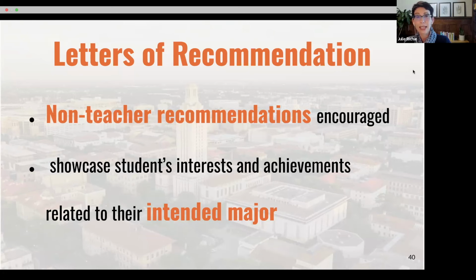Because going back to that all important wheel with fit to major at the beginning, at the middle, you don't want to leave any stone unturned if you're really dying to be a Longhorn, right? It's worth taking the time to do every one of these pieces. And this is kind of an easy one to just forget or kind of leave to the last minute.